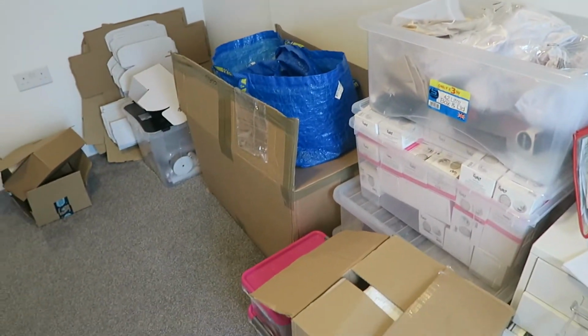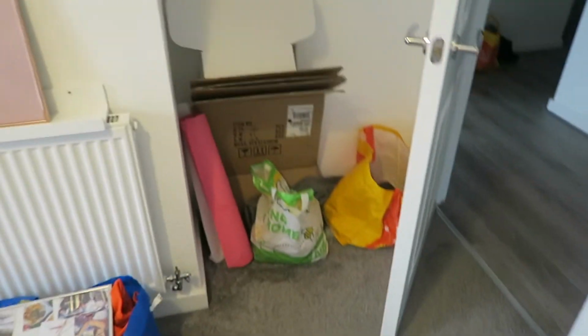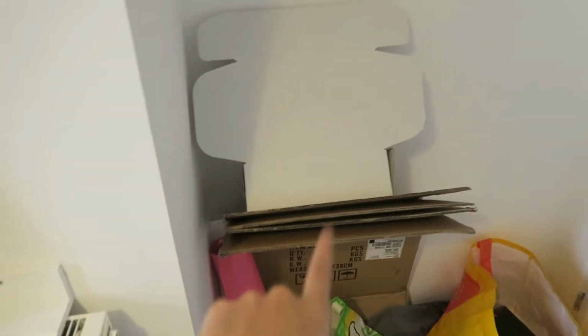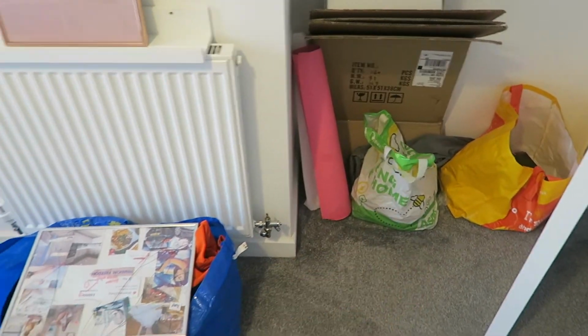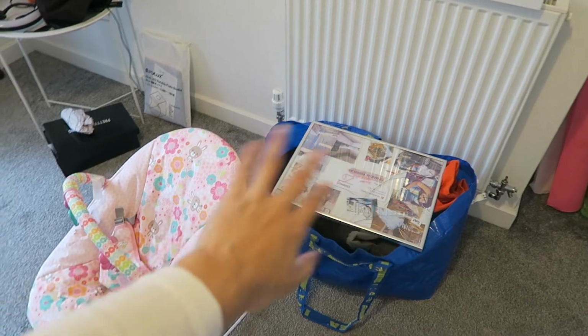Here are all of my stock, all my Oso Curly stock. It's a mess again. Boxes and packaging, and then I have some stuff for filming, some products, and my vision board, and it cracked. I'm so upset.